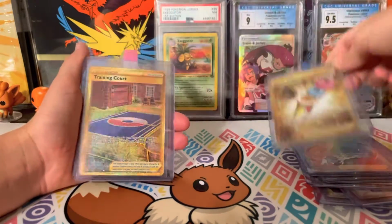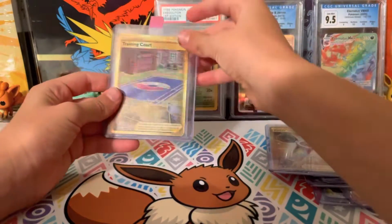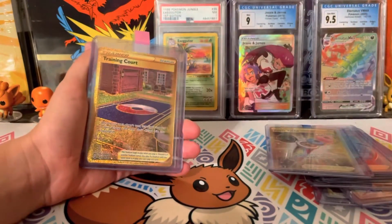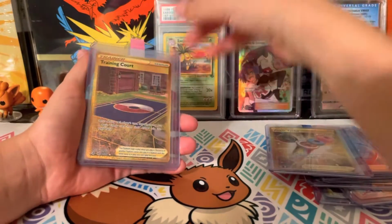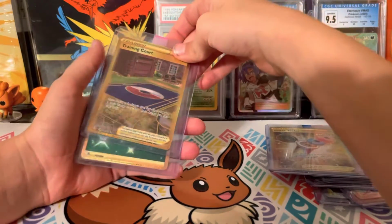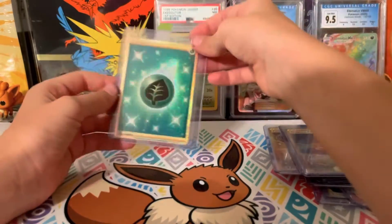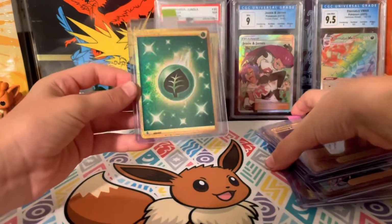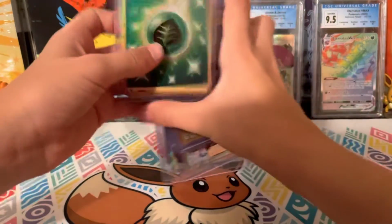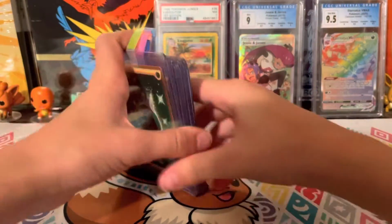Another gold. Whoa, what the heck is that? That's from the Sword and Shield game. Yeah? That's like where you start and get your starter. Yeah, that is cool. I like that. Yes, the grass energy. He loves the gold or holo energy cards. Yep, I love energies and I don't know why.